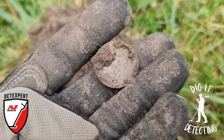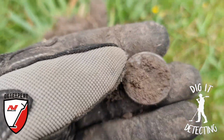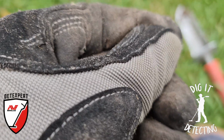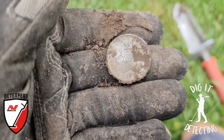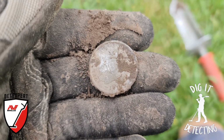A silver. That is an early type design florin. Let's give them a rub. Oh my God, we're on fire with these lately. Florin in every video lately. It's crazy. Oh wow, 1915 early type, 1 florin, 2 shillings.